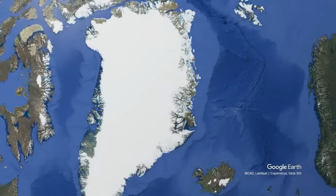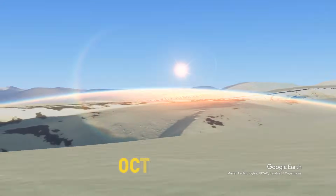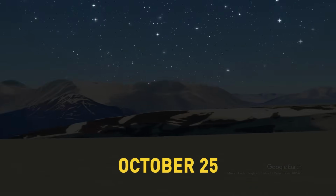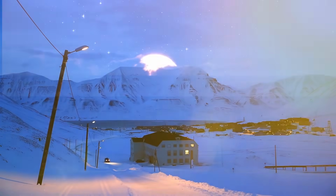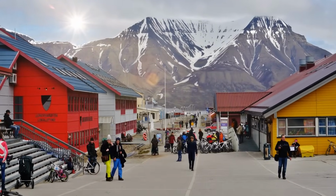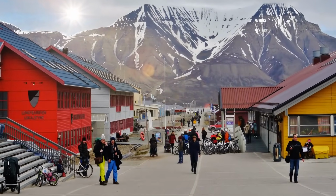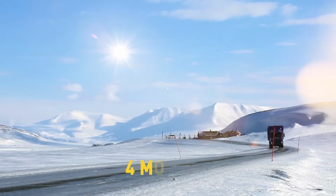There's a town in Svalbard, Norway called Longyearbyen, where the sun sets on October 25th and doesn't rise again for the next 4 months. When it rises again in spring, the locals gather on the step of an old hospital at 12:15 to welcome the sun and celebrate its return. Then, it doesn't set for over 4 months.